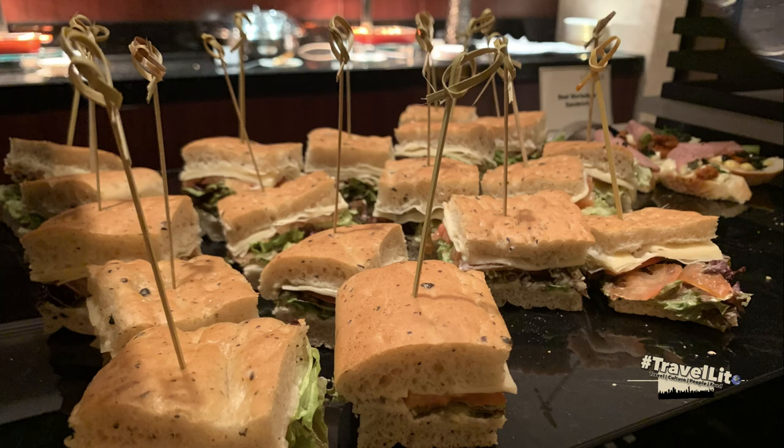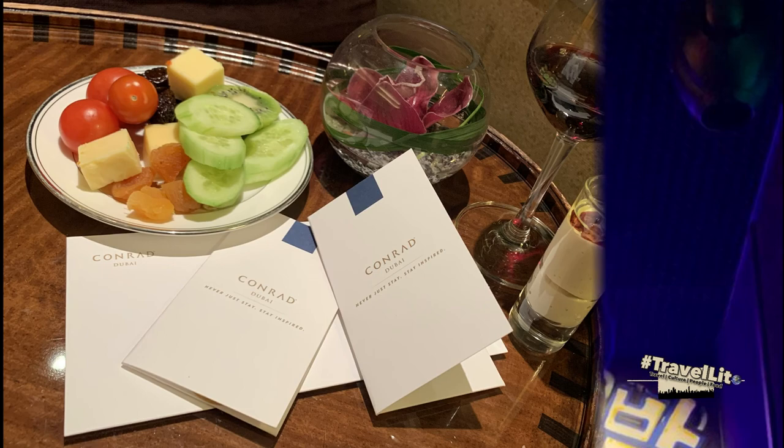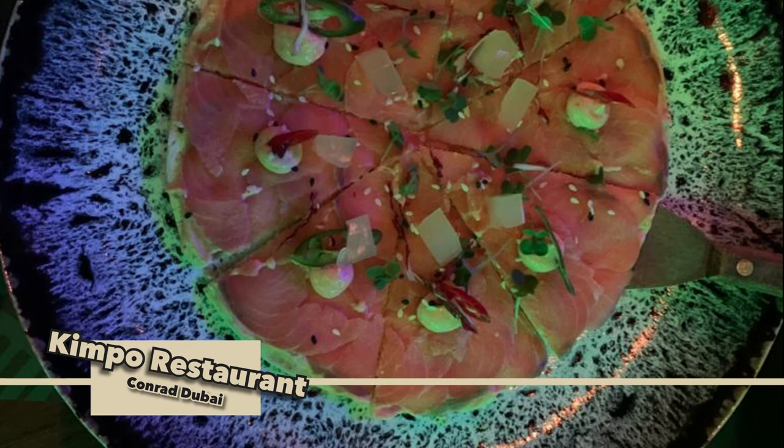After enjoying the happy hours at the executive lounge, please do visit some of the restaurants as well, like Kimpo restaurant, which is the Korean restaurant, and experience their hospitality along with the Korean dishes and beverages.